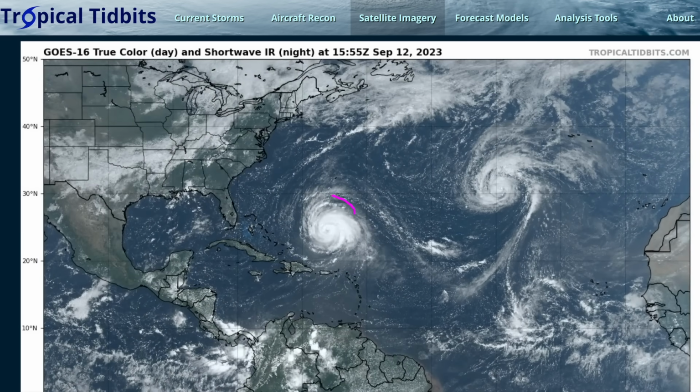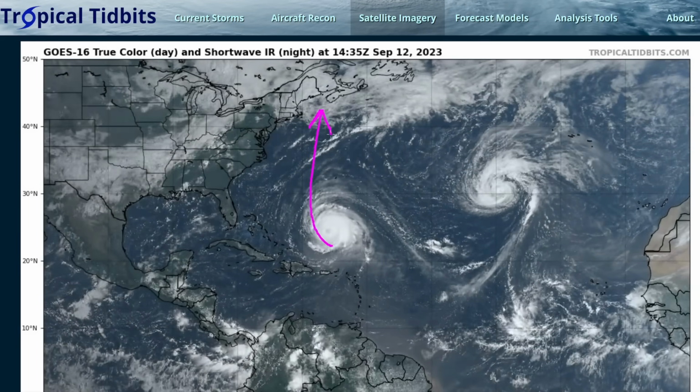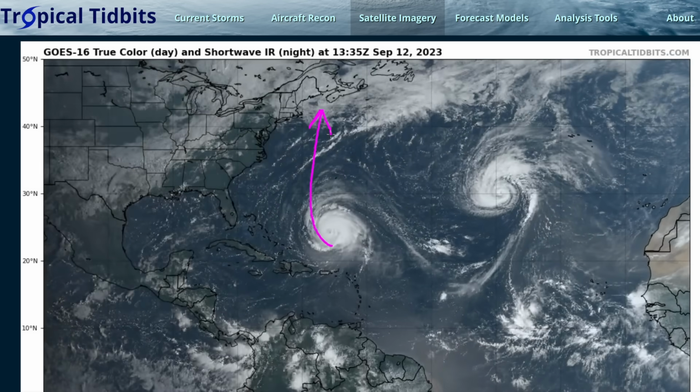We continue to watch Hurricane Lee, which we've been tracking for at least a week as it's moved to the north of the Eastern Caribbean. It's going to turn north to the west of Bermuda and perhaps bring impacts to the northeastern US and southeastern Canada going into this weekend.